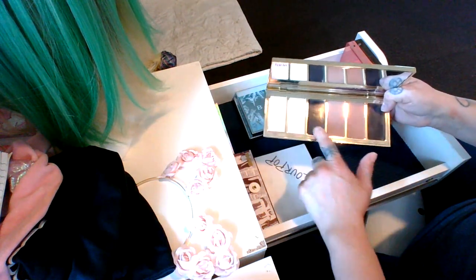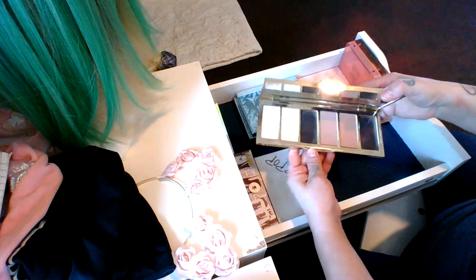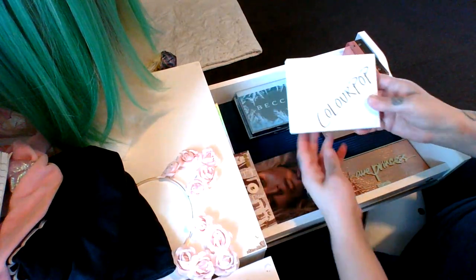So the ones I got rid of are the darkest ones. That's why I got rid of them, because they're too dark, and I know I'm not going to use them at all. And I gave it to a friend who I knew was going to use it. So keeping. All right, now we're going into highlighter.